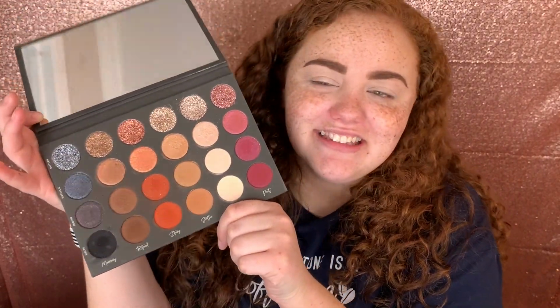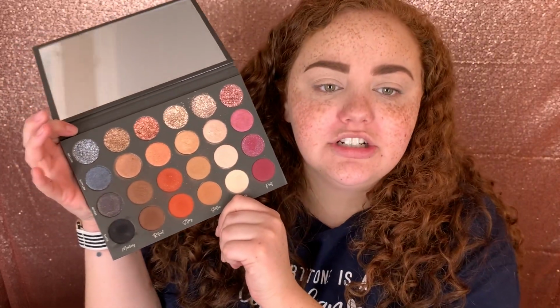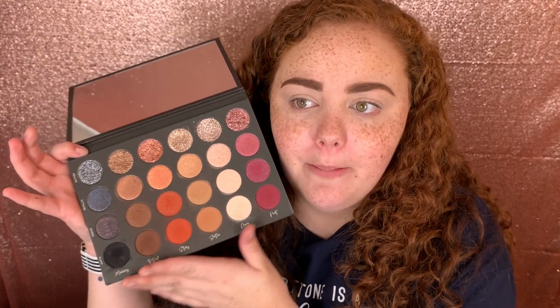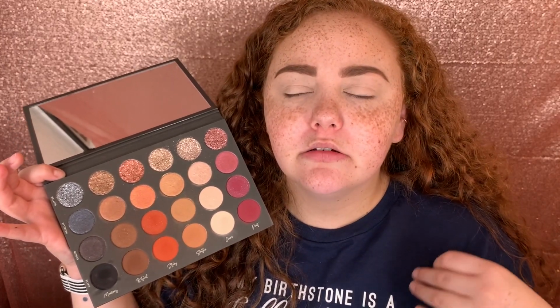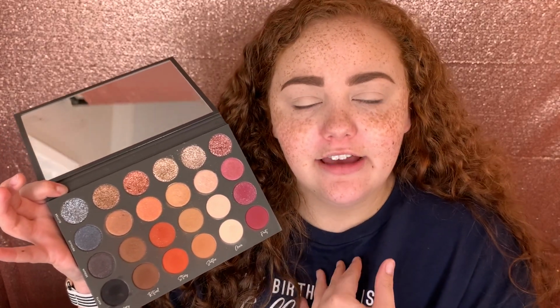Anyways, so you open up the palette and there it is. I love this palette. It has a beautiful mirror if you can't see that. It's gorgeous. I've done my makeup multiple times with this. I did my best friend's makeup with this, and it's just phenomenal. And that's not even just because I'm a fan of Tati. Everything that Tati recommends, I've never found her recommendations to be wrong. So I have built a trust with Tati that her product is going to be amazing, and it is.